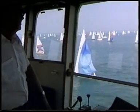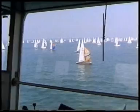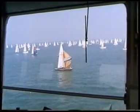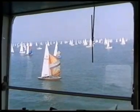The yacht turns right under our bow. These people have got more confidence than I have. Anyone would break down in a case like that, and he's right over the top.